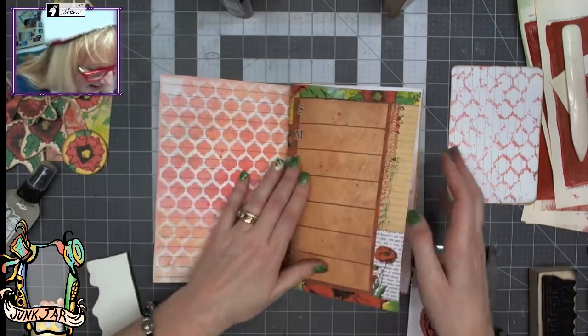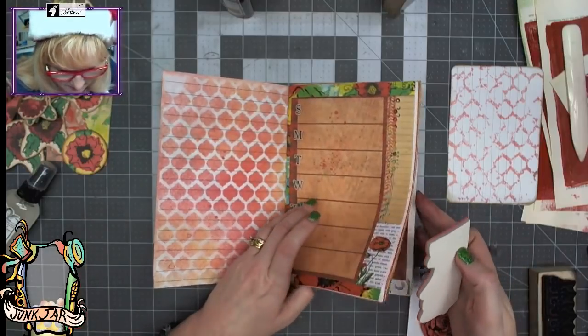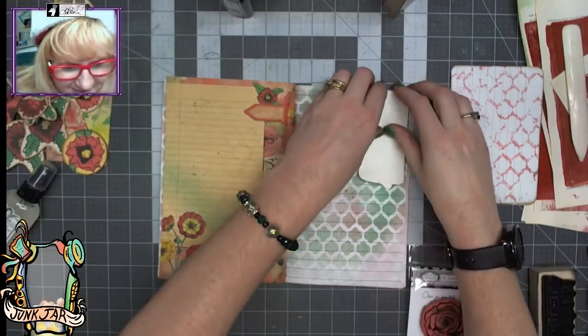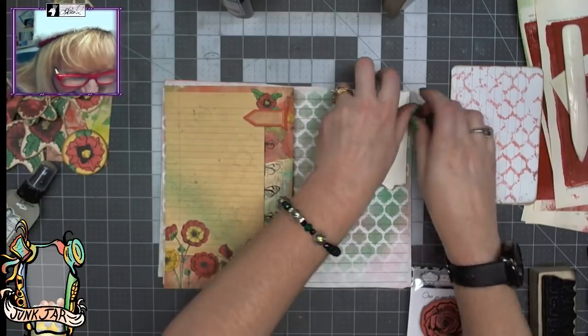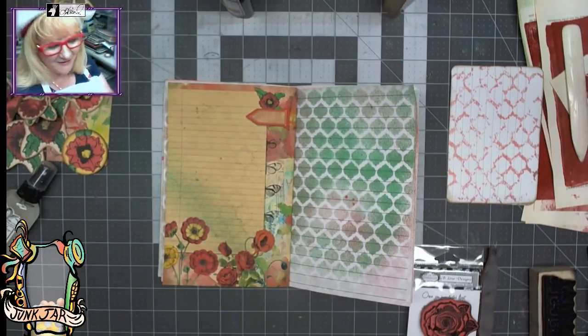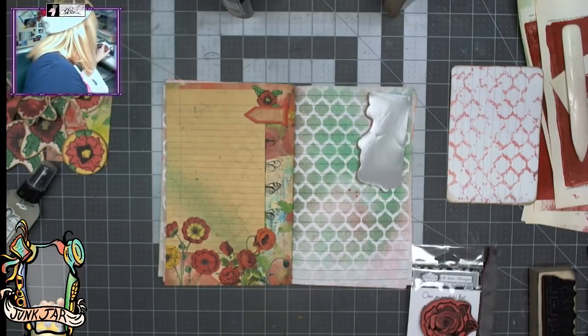Let's see here. I think if I stamp her like this. Okay, thank you, Henry. Oh, good. I finally got it. Yay! Communication is key, y'all.